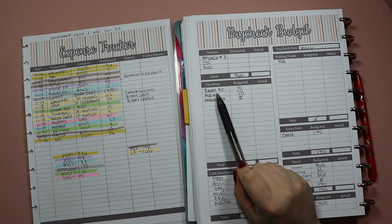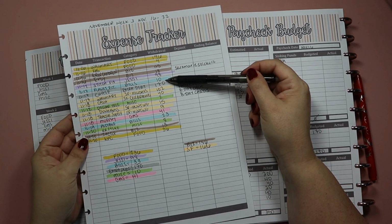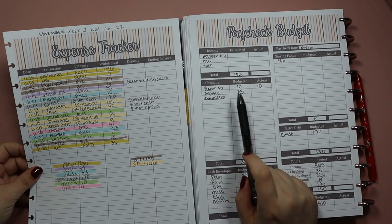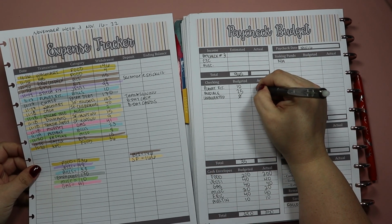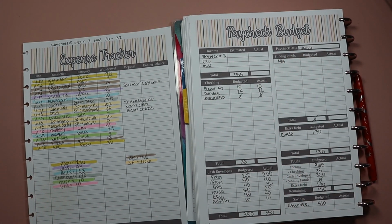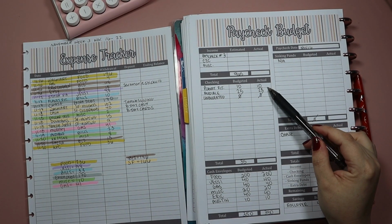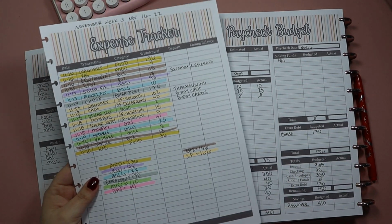So the first item on my little list here is Planet Fitness. I budgeted $10, so I just find it here on my expense tracker and I can see that the amount that I actually spent was $10. So we're good there. Audible is $25, so again I'm going to look, find Audible, and that amount was actually only $23, so we're under budget there. I did not have anything unbudgeted this week, so that's good news. So I don't even need to pull in my calculator here to see that the amount that I spent was $33. That's the amount listed here as well.